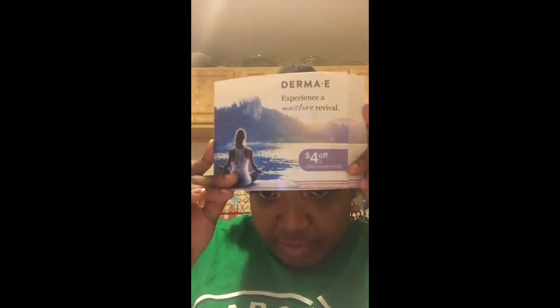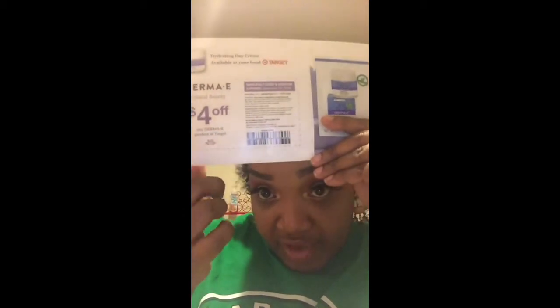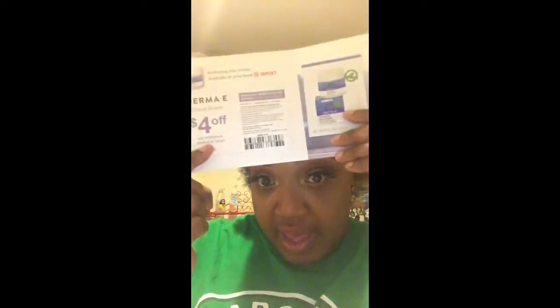I also got this sample from Dermacell, and it looks like this. And they also gave me a $4 coupon off any Derma-E product at Target.